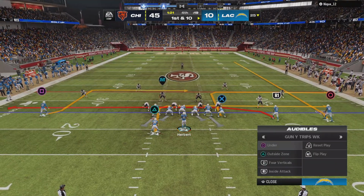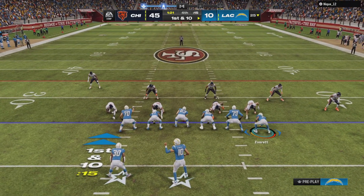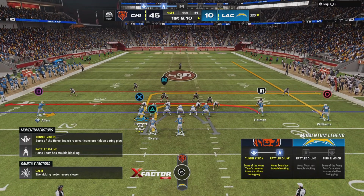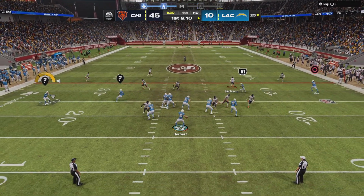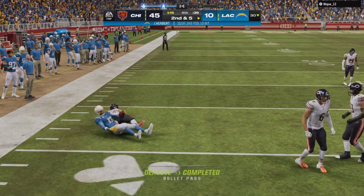The Charger drive about to get going. They are just obviously getting shellacked here in this one, Charles. What's the message if you're a coach for this final drive in a lopsided game like this? For a lot of coaches, be honest: don't forget today. Don't forget what has happened out here.